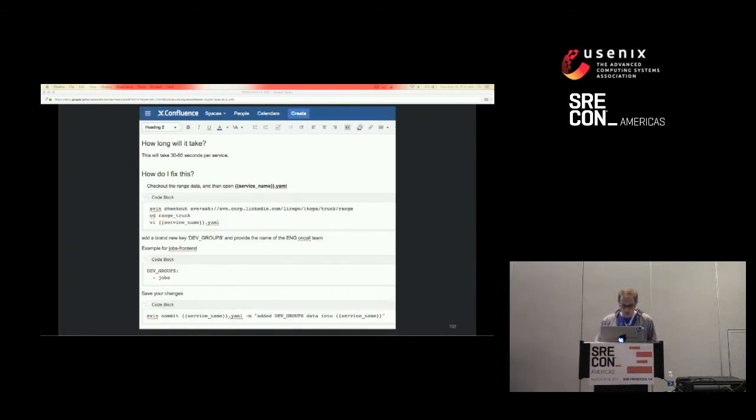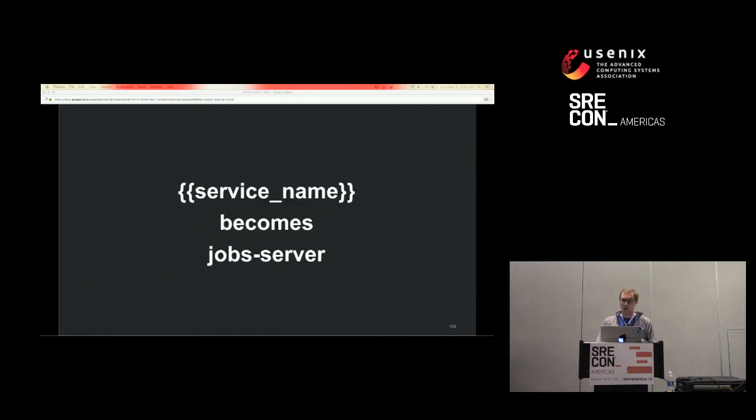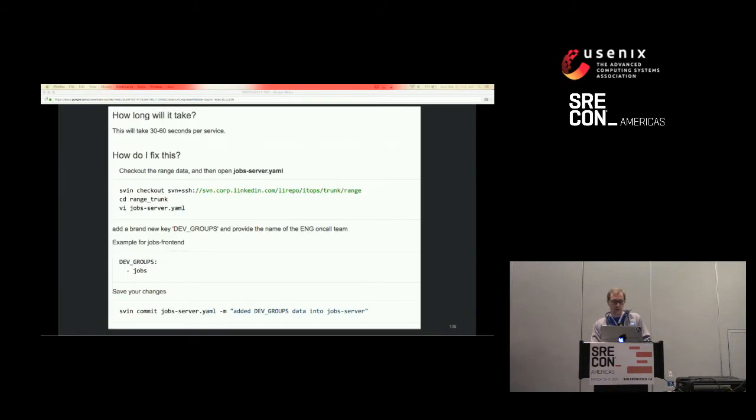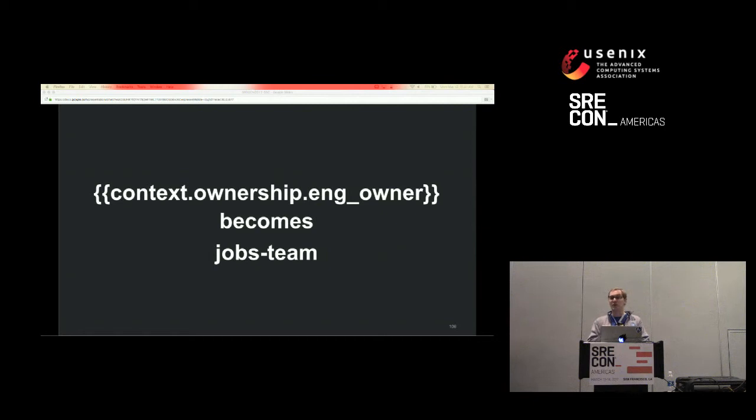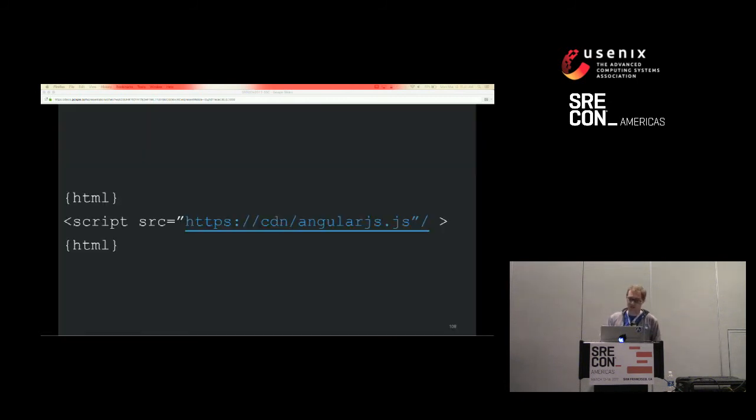You might have noticed that we've got some curly braces around some of the server names. That's a hint that there's a templating system at play here. What we did was use a bit of AngularJS in our wiki page to help out. We can turn the service name into the actual server name, so when you're looking at how to fix this, it becomes very easy to understand. So that's that example again, but none of this silly 'your name here' or '$server name' stuff. Everything from that context object we built before is also available in the wiki, which makes it very easy to use. Anything we've fetched, we can use. So no more of that service name stuff.